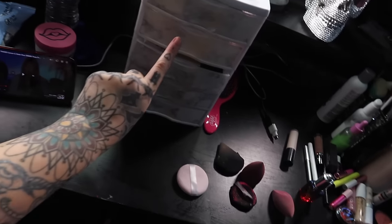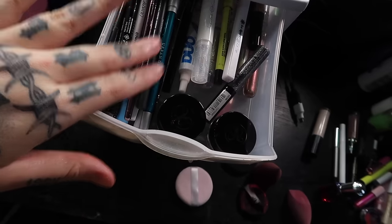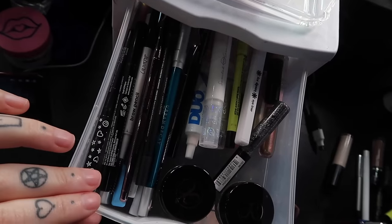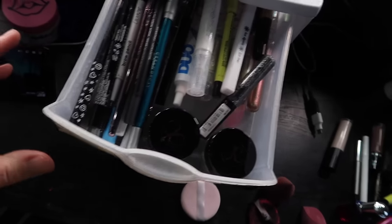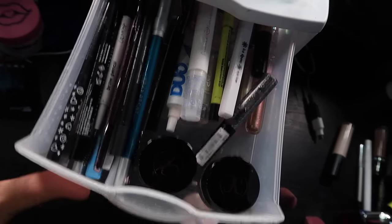Okay, we have this thing done. Let me show you the drawers. This drawer is eyeliner, liquid eyeshadow, and brow products. I didn't really get rid of much in here because as I'm going through things, I actually do realize I use them often for makeup looks, and I know if I got rid of them, I would regret it or have to go repurchase stuff. So this is like brows, eyeliner, stuff like that.